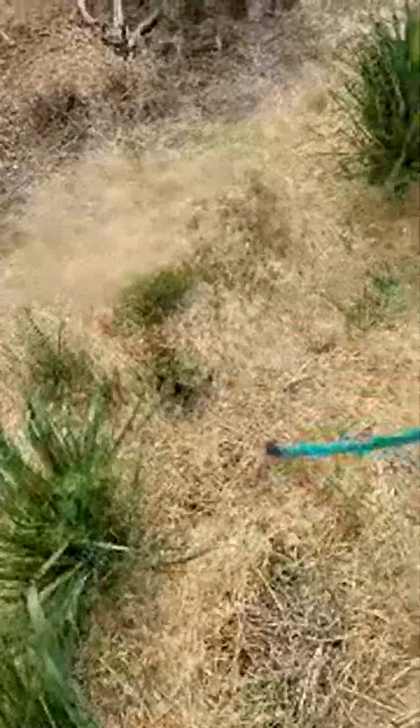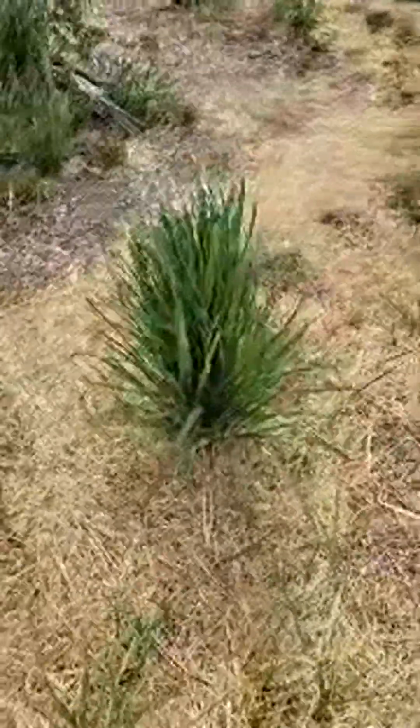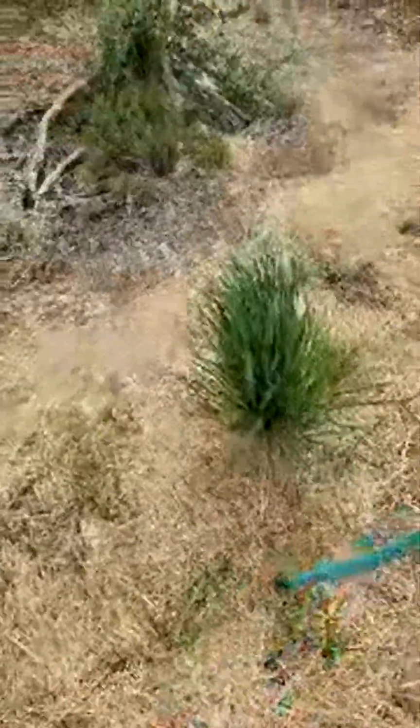So the grass grows about an inch a day. In previous videos you can see that I chopped all this and dropped it to create more mulch. Also, I like to harvest the grass for the sheep and rabbits. So this is slow living. It's slow.